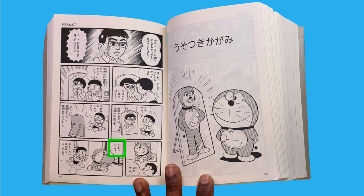Nobita says, omoshiroi kagami omotteru na. Omoshiroi just means interesting. Kagami, we know, means mirror. Motteru means to hold or to have. So in this case, he's saying, that's an interesting mirror you have. Or, like, I don't think kids really talk like that, so maybe, oh, cool mirror, is what he's saying.